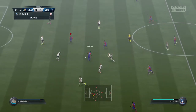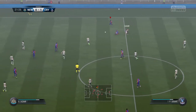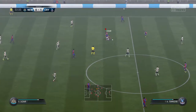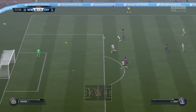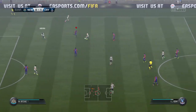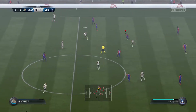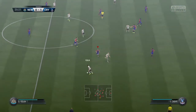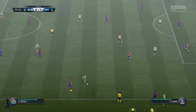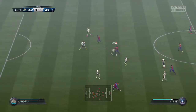Cabaye. Now they've got a chance in this part of the pitch. Andros Townsend. Came in with the challenge and the ball broke free. Townsend. Trying to find Remy. That's a straightforward piece of work for the goalkeeper. Matt Ritchie. It's Yedlin. It's going to be a throw here. They've got the ball rolling again straight away. And that's a turnover to the opposition.